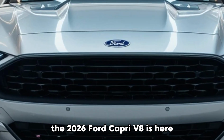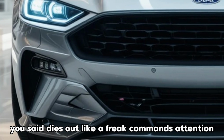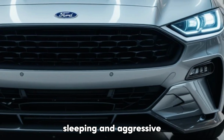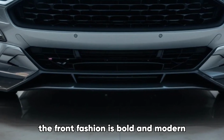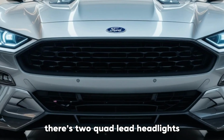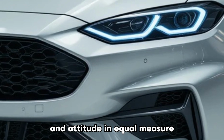The 2026 Ford Capri V8 is here, and it's not just a revival, it's a statement. From the moment you set eyes on it, the Capri commands attention. Its midnight silver finish is sleek and aggressive, reflecting the studio lights like a polished blade. The front fascia is bold and modern, with a wide blacked-out mesh grille, piercing quad-LED headlights, and a sculpted hood that channels airflow and attitude in equal measure.